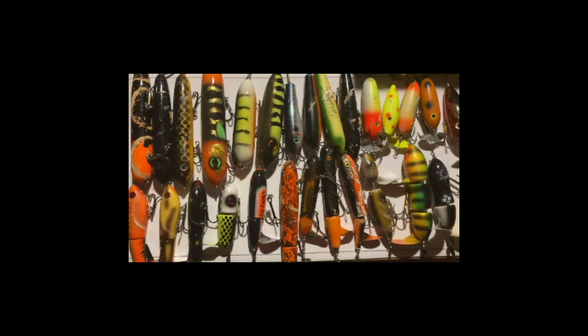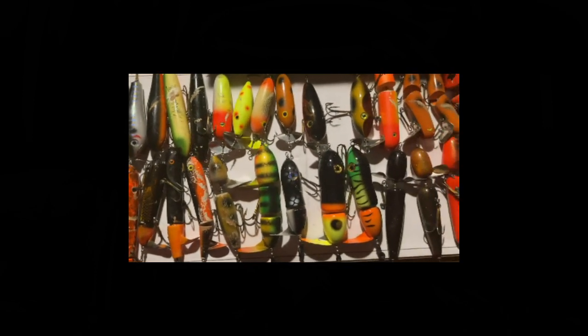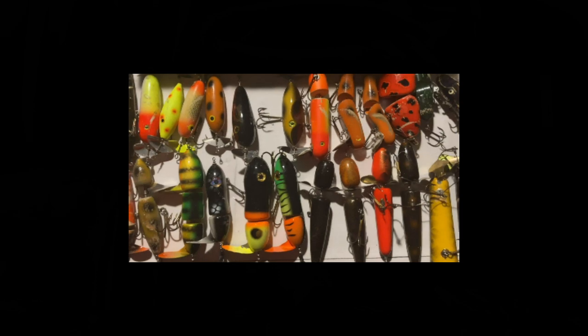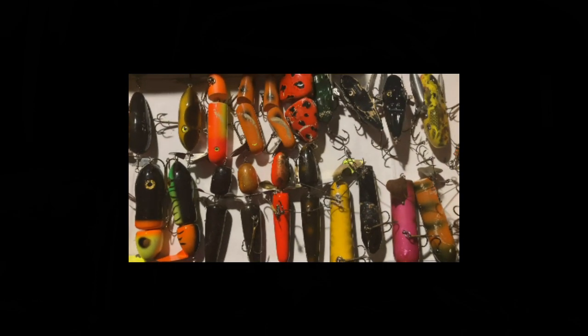But before we do that, let's get right into the baits. Everybody's been clamoring, they want to talk about topwater. And we brought this is what we normally use in a season. This is all the different sounds that we really like in the boat, and get us bit.